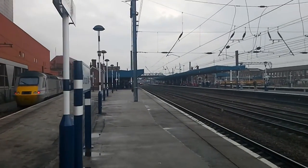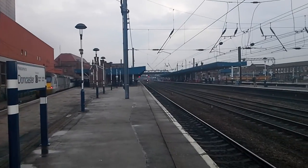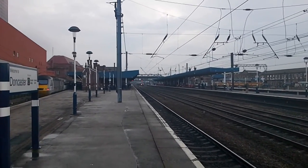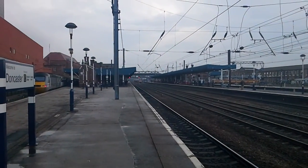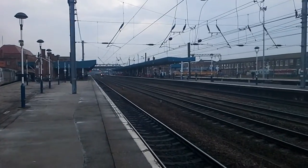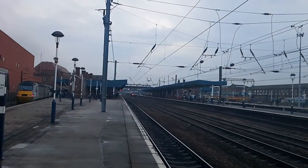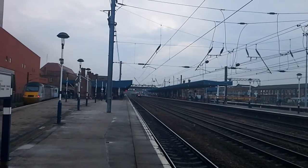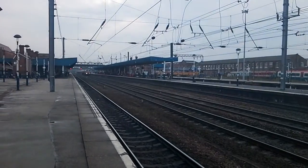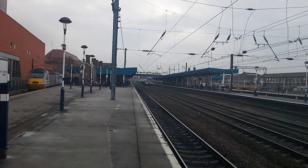And then we have a minerals train, I believe. I think. He says. Hoping. Looks like it's for GBRF as well. And that Northern Rail service is also turning up.